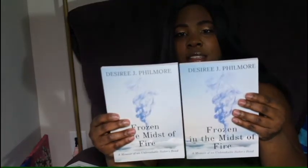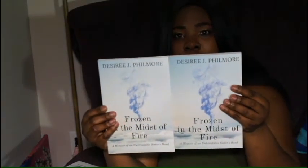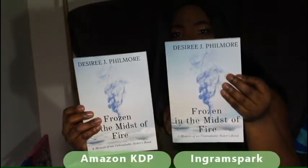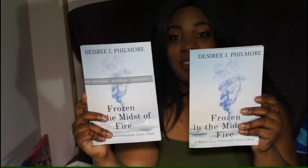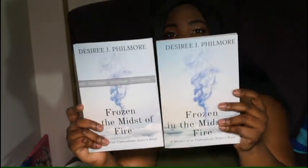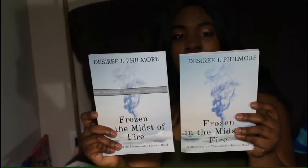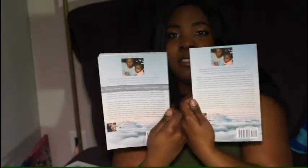So for Ingram Spark, I knew I wanted to have a matte finish, so I ordered the matte finish. And I love the quality. The feel of it was amazing. The size of the book is actually the same size as Amazon KDP's, but as you guys can tell, this one has a little bit more vibrancy. So this is Amazon KDP's and this is Ingram Spark. You can see the color difference up here, and actually here's the back.